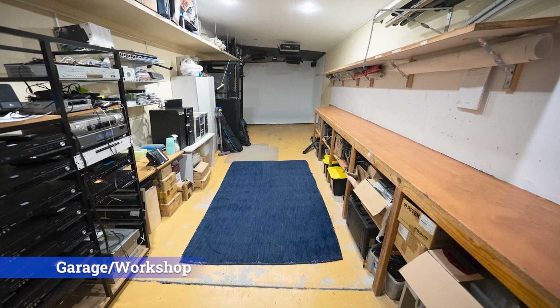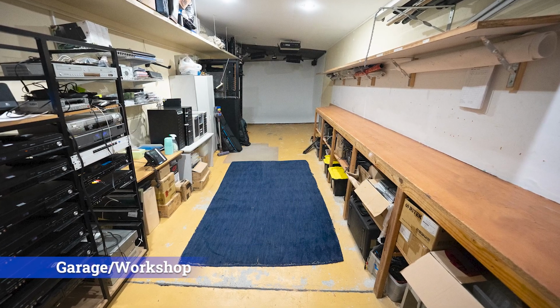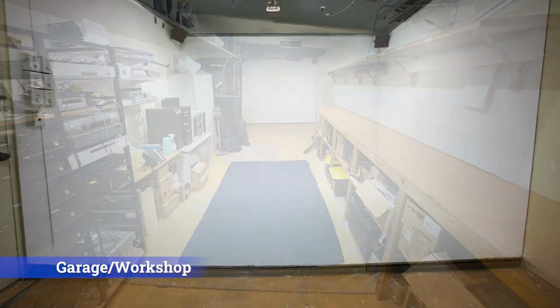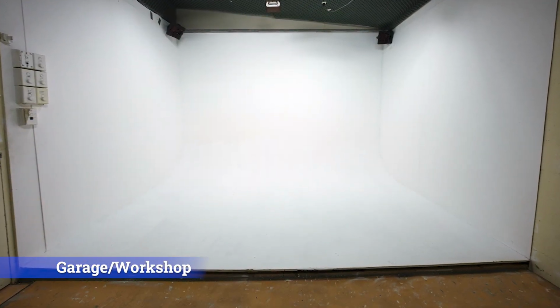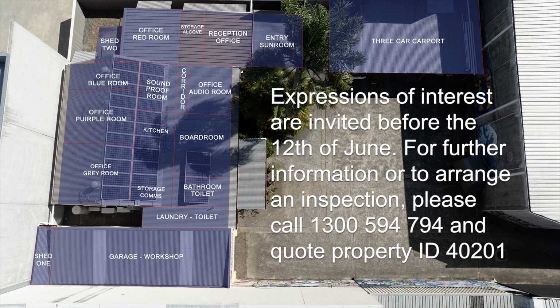A cyclorama stage with sound dampening and lighting for video recording is currently installed behind the roller door, but is easily removed. Expressions of interest are invited before the 12th of June.